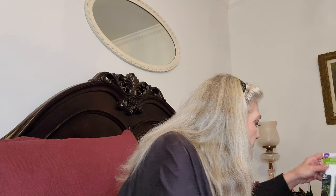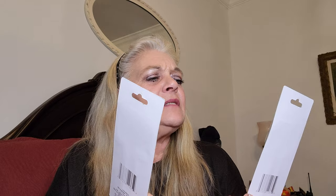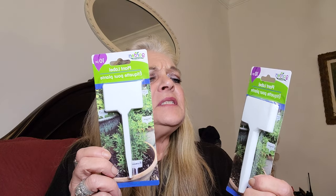And then I picked up some more of these, the little floral plant labels. And you get 10 pieces in each one. So I got 20 total there. And then I picked up 2 of these little turtle.